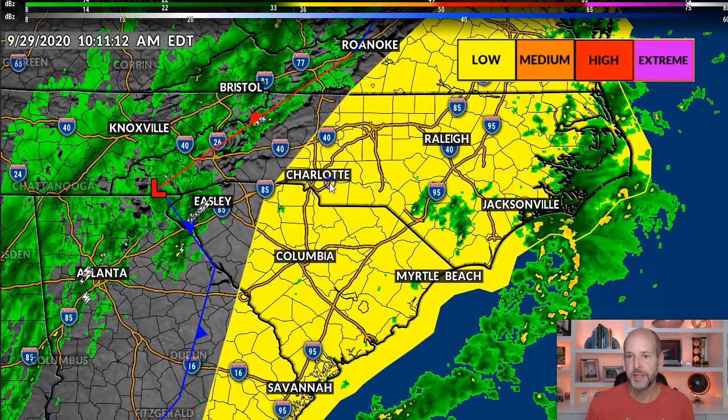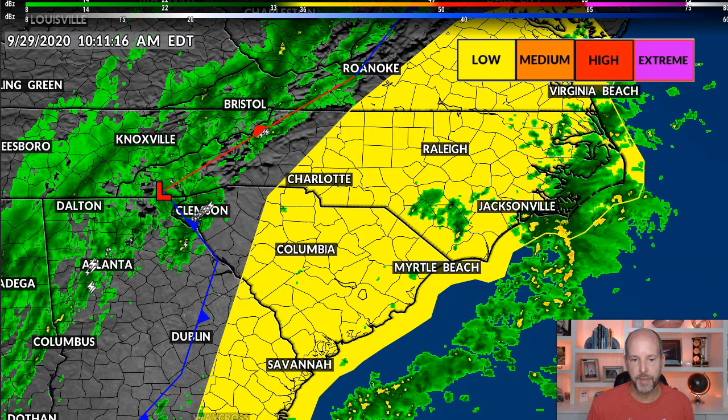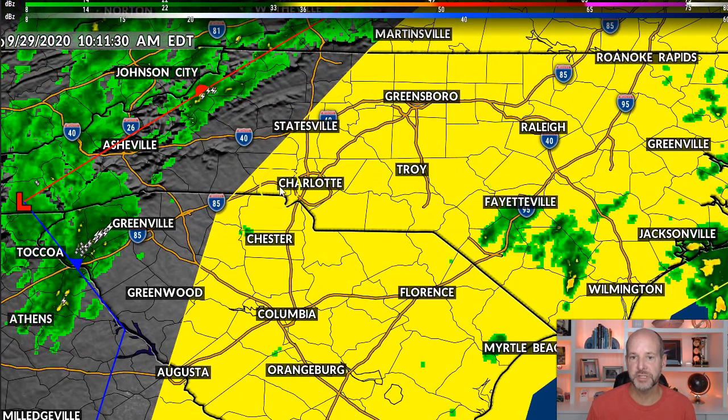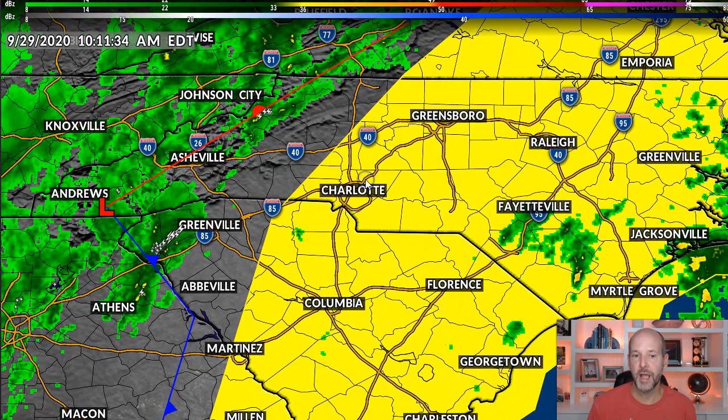And I'm going to show you that low risk, that area in yellow. This is the area we're watching today. It basically now does include the Charlotte area, basically I-77 to the east, and then out in the coastal plain. I think the worst of this is going to be to the east, from Raleigh down towards Fayetteville, down to Wilmington, Myrtle Beach, maybe Florence and Orangeburg, but we could start to see those storms develop back here around Statesville, Charlotte, down to Rock Hill as this low kind of progresses off to the east.